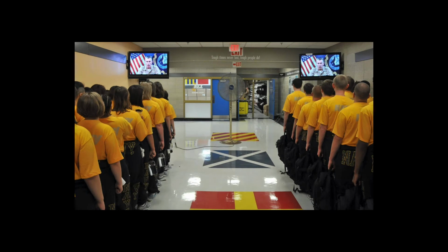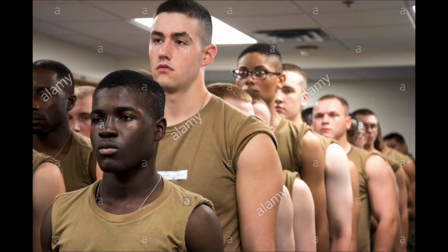Now, when you're going through P days, it's going to be everything you've heard or seen in movies or television. You're going to get your hair cut if necessary. It depends if you're male or female. For some females, regulations mean you don't have to get your hair cut, as long as it's within regulations. But males, you will get your hair cut. After haircuts, you're also going to get uniform issue. You're going to go through medical and dental to make sure that you're physically fit to go through boot camp.